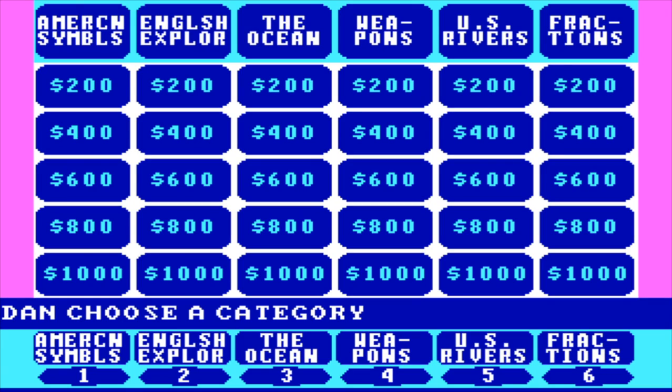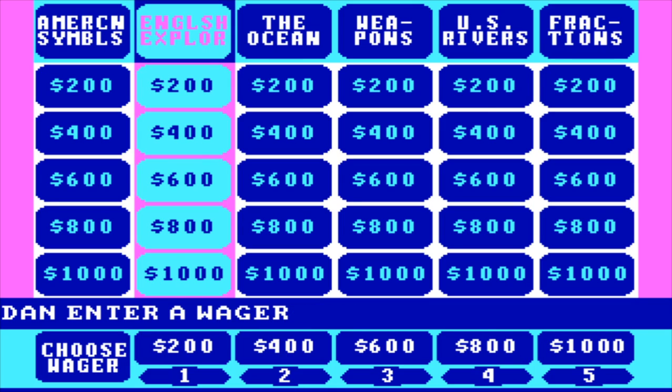Dan is going first, and the categories are American symbols, English explorers, the ocean, weapons, U.S. rivers, and fractions. This Italian sailed for England, claimed Newfoundland, and discovered the Grand Banks fishing area.